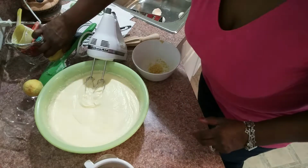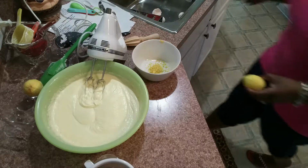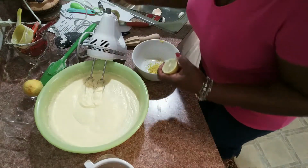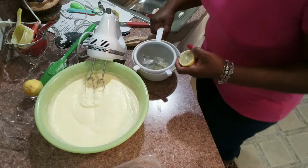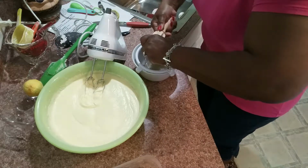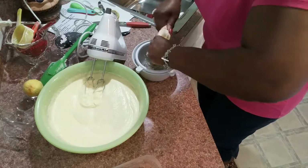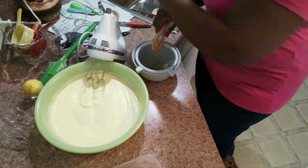I have a little juicer that I'm going to use. I'm going to cut my lemons in half. And actually, I am going to put the strainer here because what I don't want are all the seeds, and it has a ton of seeds. But they're very juicy, so I want all the juice. Okay, that's a half.